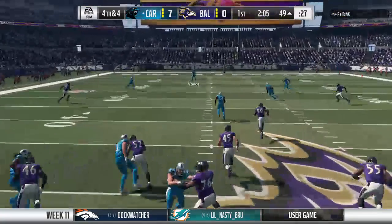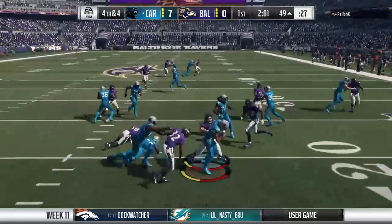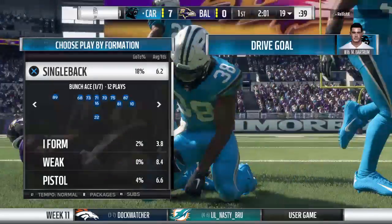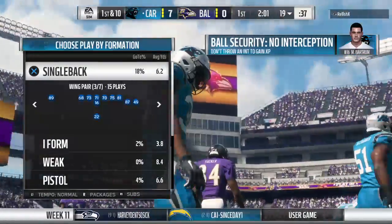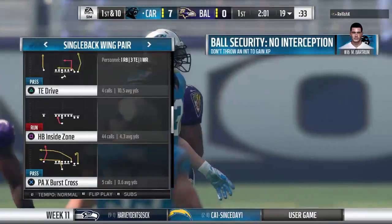On is the punt team now as this one's sent away. And this will be taken at the 13. 33 yards is the distance on the punt there. And out will come the offense as they take over. Carolina getting set to take the field.